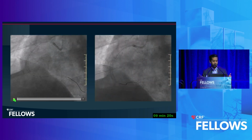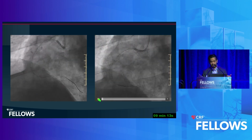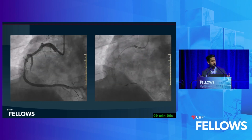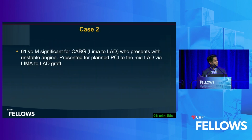But this case ended up taking about 15 minutes where we were able to balloon, stent, and post-dilate, and it went by much quicker. So I thought this was a great example to show that you can use it even in tortuous vessels. It's very atraumatic, and it made our procedure probably more efficient than if we had tried a different guide wire.